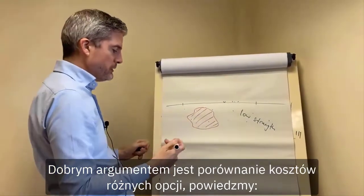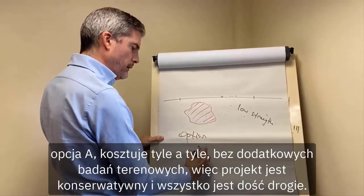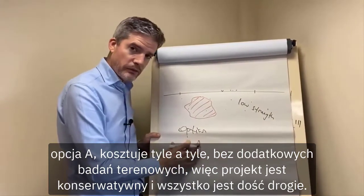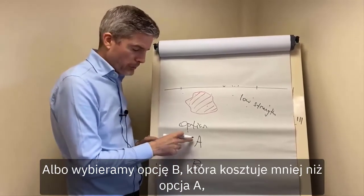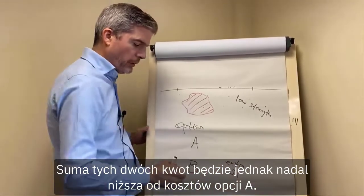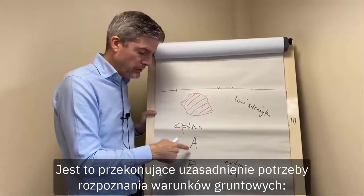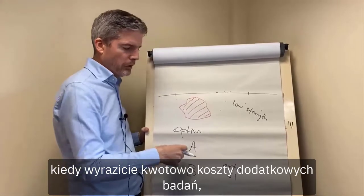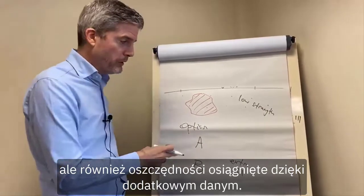So a good argument for a site investigation is just to cost up the different options. So you could say option A costs this much, but you do no extra site investigation. So we're very conservative and this is quite expensive. Or you could go to option B, which costs less than option A, but you do need to do some extra site investigation. But the cost of those two together is actually less than the cost of this. So that is a good justification for site investigation when you can actually put a monetary value to the cost of the extra site investigation, but also the savings in the design given that extra information.